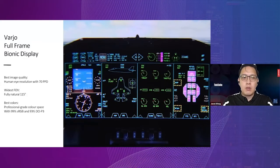Right. So of course, one of it is the full natural view, 115 degrees, which is our eye view, in terms of the view itself. And it also comes with better color accuracy. It's really meant for people who want really high resolution content, like the Aston Martin car manufacturer. They tend to want to showcase their products to their clients at the best quality possible. So that's why they choose this Varjo headset as one of their output devices.